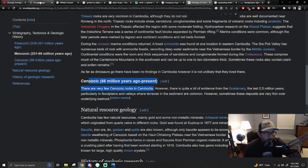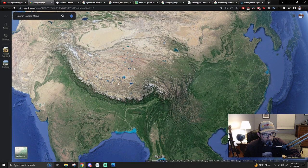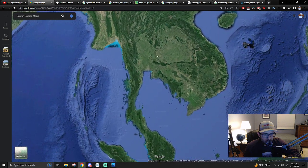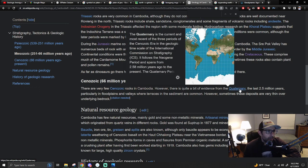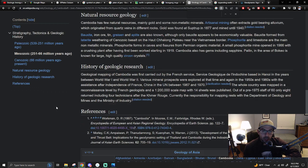I'm just thinking of this, like, water up here that went down this way and flooded this way, maybe, causing whatever it's talking about with the Quaternary. Quaternary. What did you say?